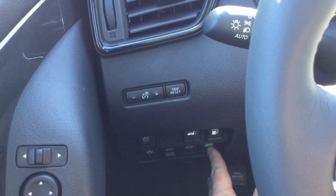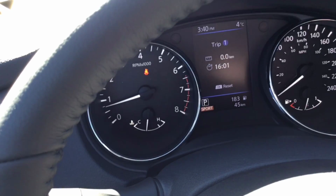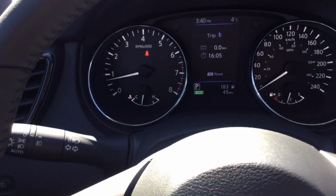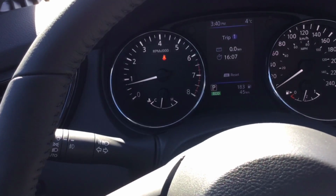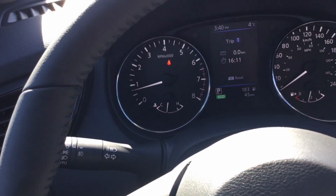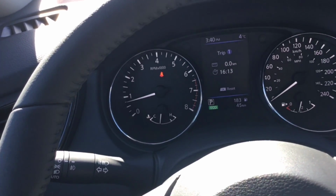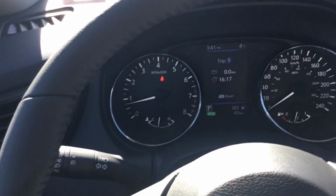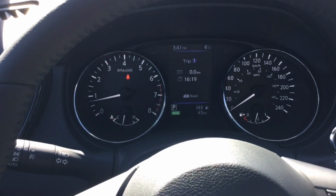We also have eco mode down here. Eco turns the indicator to say eco in green. This will get you better fuel economy. Now with sport mode, if you turn the vehicle off, it disengages sport mode. With eco mode, if you turn the vehicle off, eco mode is going to be on the next time you turn the vehicle back on. You will get better gas mileage in eco mode.